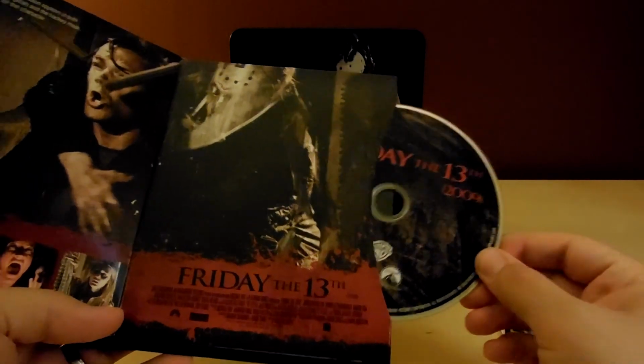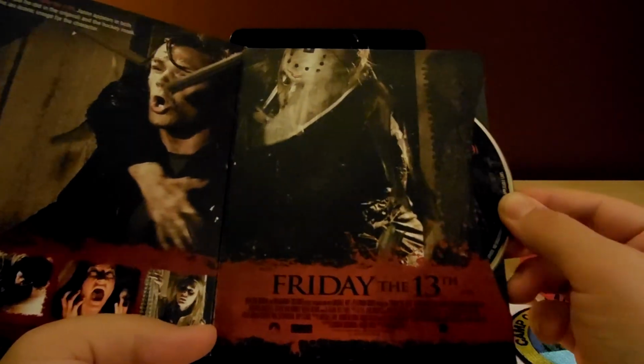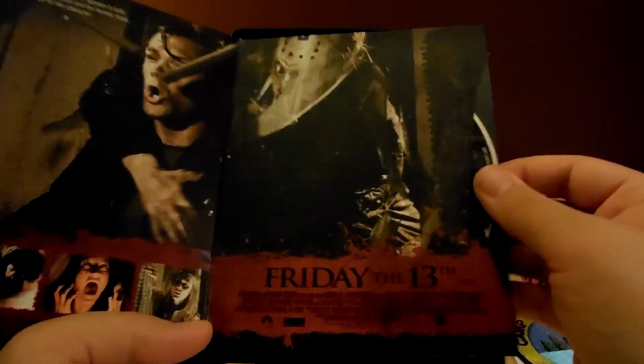Effects and stuff. Although, I still appreciate the first couple films too. But I thought this movie wasn't that bad. And I'd look forward to the next one. If in fact they are making one. I assume they are.